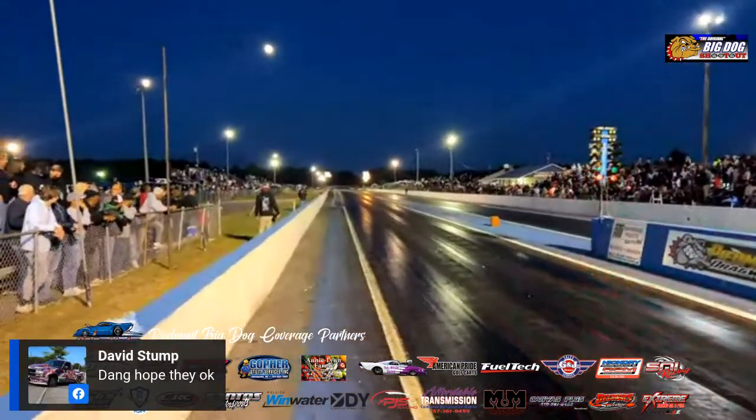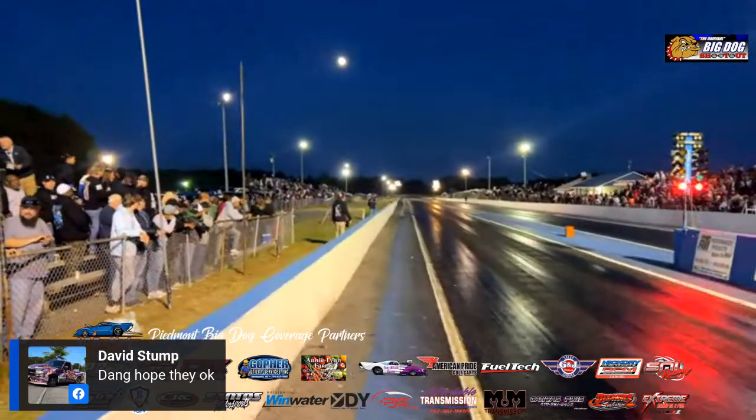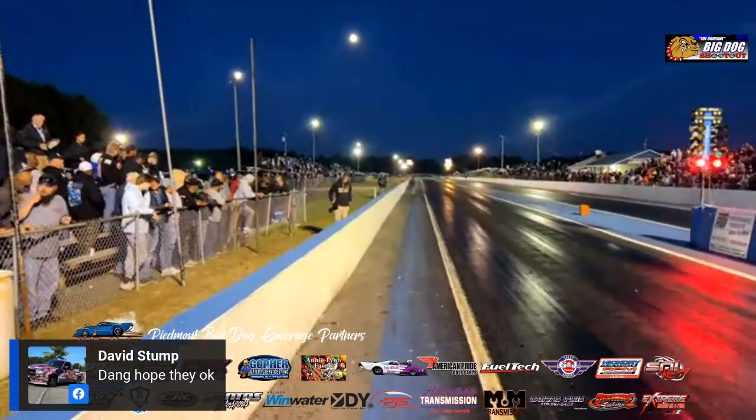Once again, I do not know if they touched or not. Both cars cleared the track, safety sheets out, track people running down to check everything out. Cam Clark goes 377, I think.